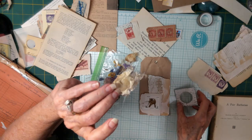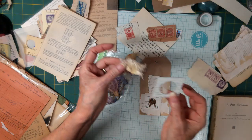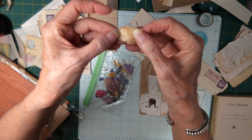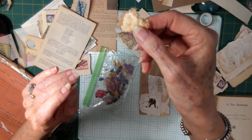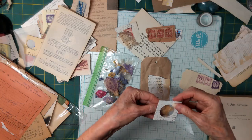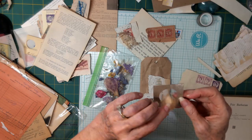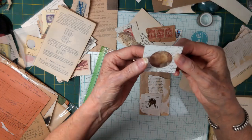But it's from some kind of a tree. It's a seed. Oh, look how pretty. Do you see the color in that? Can you tell? It's shiny and it's kind of copper and amber. Oh my gosh. You know what? That's pretty. That might be pretty to put there.